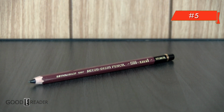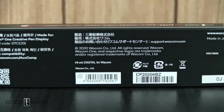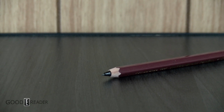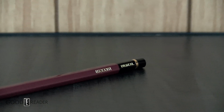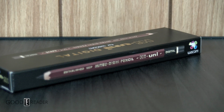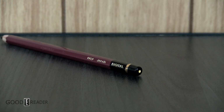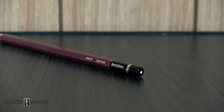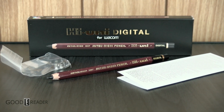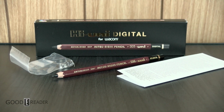Number 5, the Mitsubishi Hi-Uni Digital. Little do people know, aside from their cars, Mitsubishi has been making pens for quite some time. Since 1887, in fact. Yes, Mitsubishi has been making pens for 134 years. So, logic states that they would keep up with the times and make a Wacom-enabled EMR pen, extremely lightweight, made completely out of wood, and has a very nice track record of a big company backing them. It also works on virtually any device on the market. It doesn't have an eraser on the back, so it lands halfway at number 5.